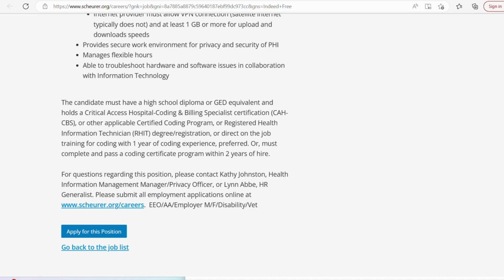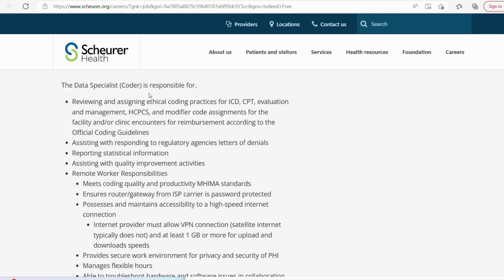So 1 year of coding experience, or you must be able to complete and pass a coding certificate program within 2 years of hire. So even if you don't have any of those, as long as you are able to take an exam and pass it within 2 years of being hired with them, you should be good to go for this position.